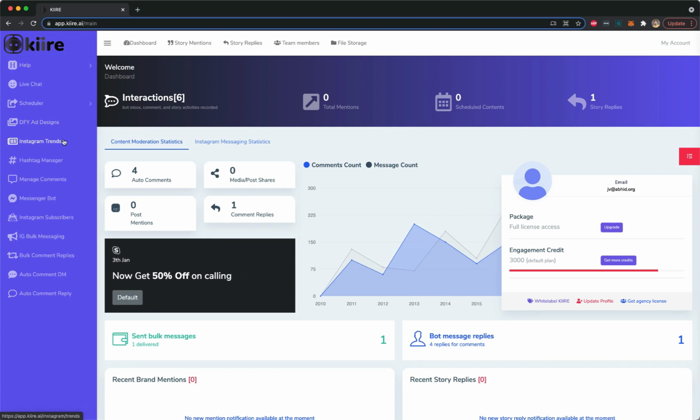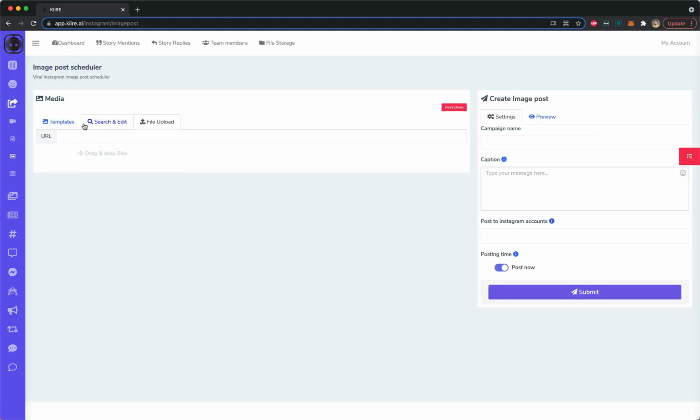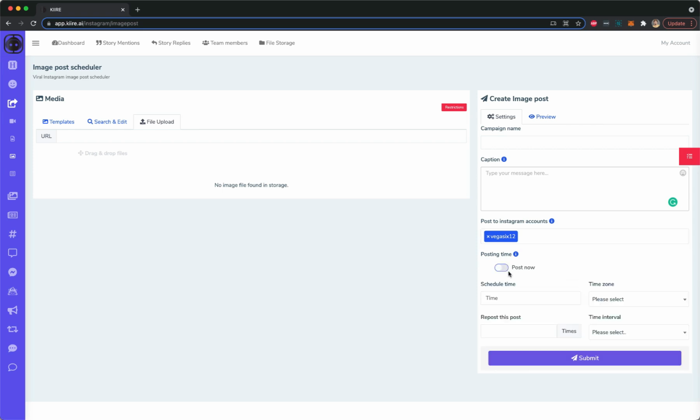The first thing that Creaite helps you do is schedule videos and images on Instagram. So you go into the schedule section. You can either use one of our templates, search and edit from our stock if you have the upgraded version of Creaite, or you can upload your own images from a URL or upload them yourself. Give it a name, your caption, your hashtags. You can choose which Instagram account you want to post it to. You can either post the image immediately or you can schedule it for a specific time based on the time zone. And you can repost that image multiple times.